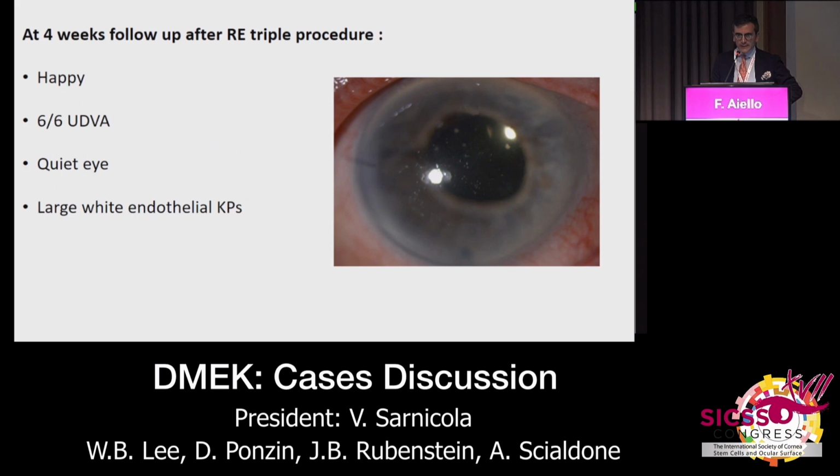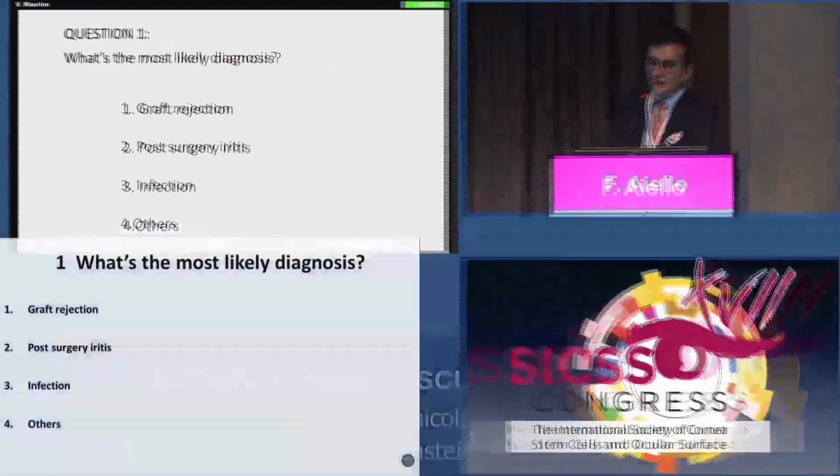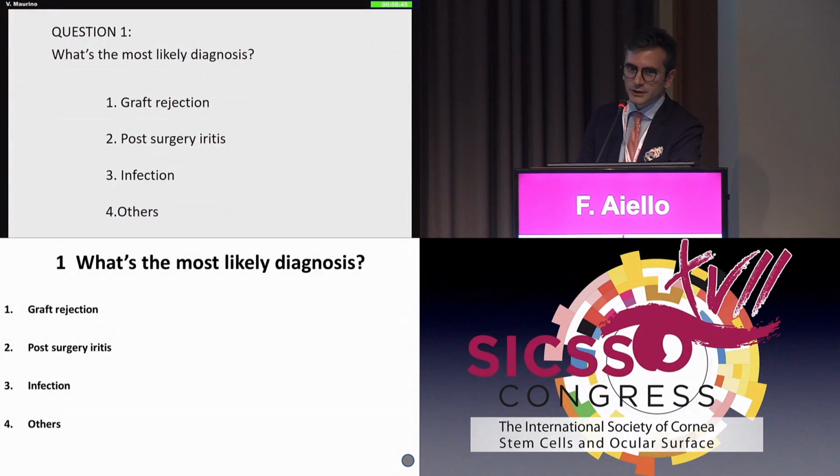After 4 weeks, he came for a review. He was absolutely happy, 6/6 vision, unaided. The eye was quiet, no cells in the anterior chamber. But what we noted was one or two KPs. They were quite large and white. So considering that the eye was absolutely quiet, what do you think was the diagnosis of this condition?